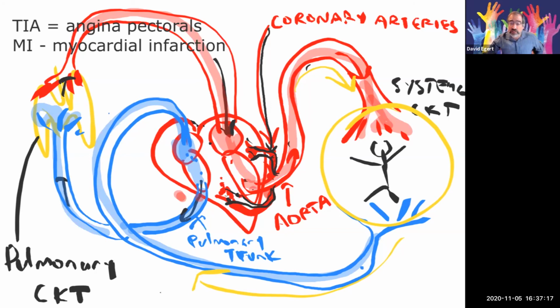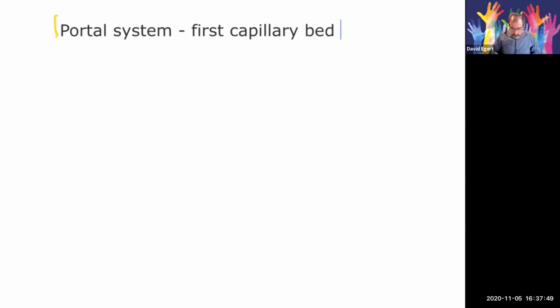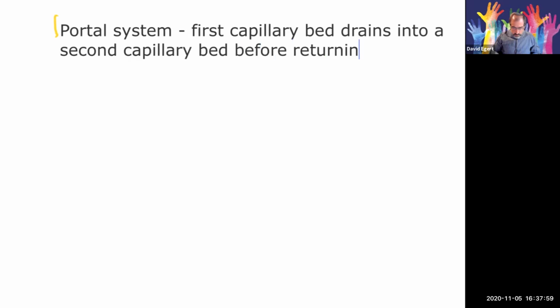There's one other type of circuit that we get, which are called portal systems. We're going to see three of them before the semester is done. I'll start by describing the hepatic portal system, because that's the one we're going to need sooner than the others. So, portal system: the first capillary bed drains into a second capillary bed before returning to the heart.